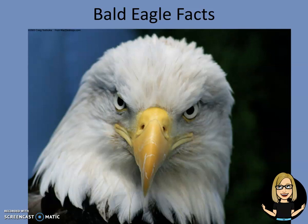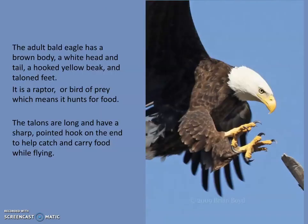Sullivan. Today I'm sharing bald eagle facts. The adult bald eagle has a brown body, a white head, and a white tail, and a hooked yellow beak and taloned feet. It is a raptor, or bird of prey, which means it hunts for food.